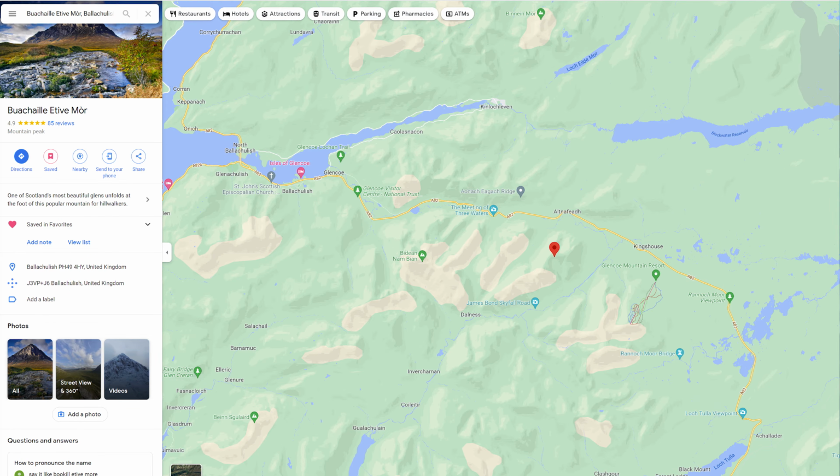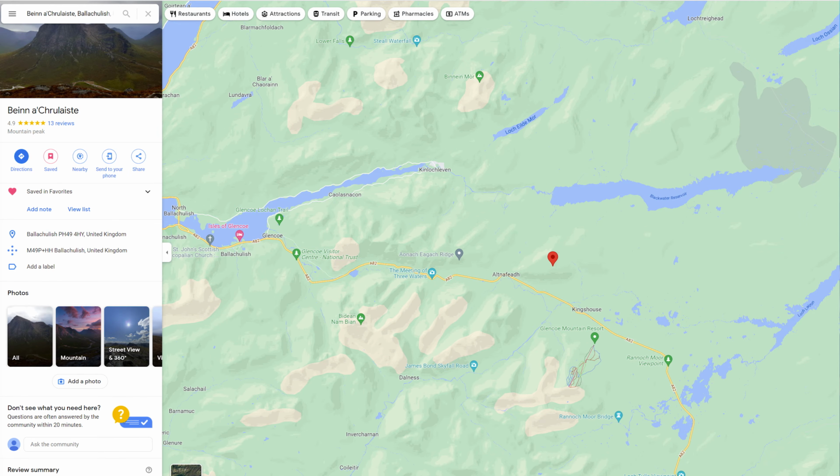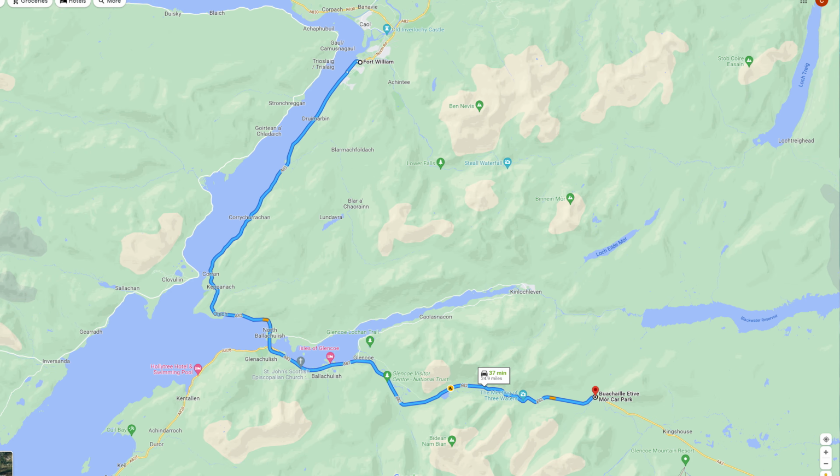So on my first morning in the area, I visited the famous mountain of Buachaille Etive Mor. I'm trying to do the names as best as I can because they're very difficult to pronounce. You'll see the names written here. The best shot of Buachaille Etive Mor is actually from another mountain directly across from it called Bowfiddle, I believe. It's about 35 minutes from Fort William, where I was basing out of.